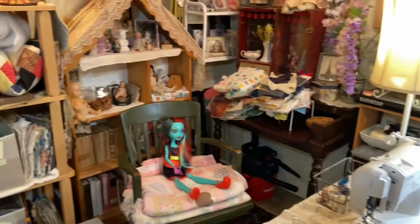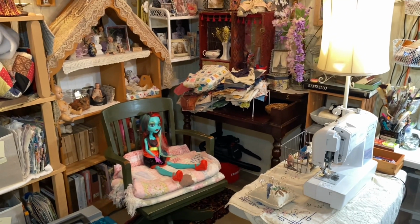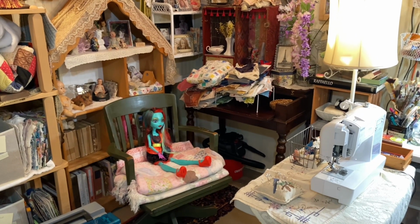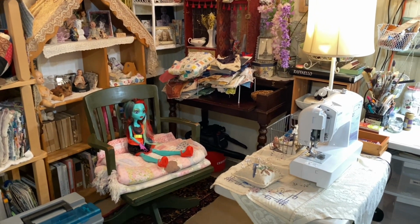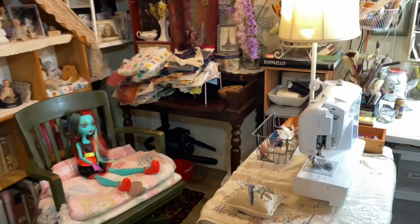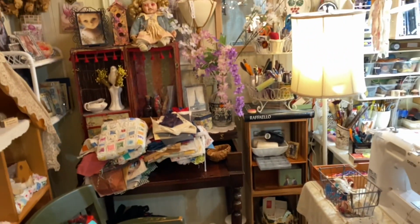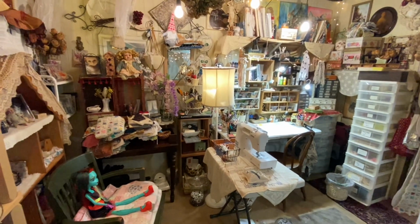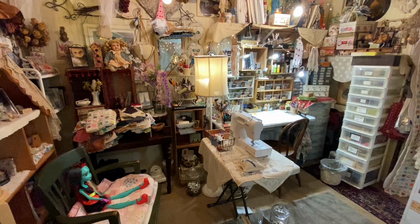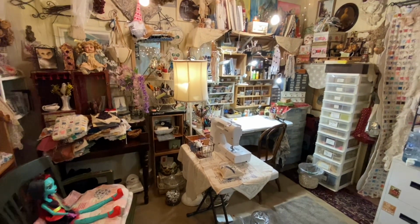I'm not sure if I mentioned it, but this corner back here is going to be where my daughter Michaela sits when she is able to come here and craft. I don't want you to think I was just making that up when I said she's going to be helping me. We've talked about this a lot, and it is something that we're planning on doing. Wow, look at all the stuff. It's just a matter of working out a schedule and a way to get it done.